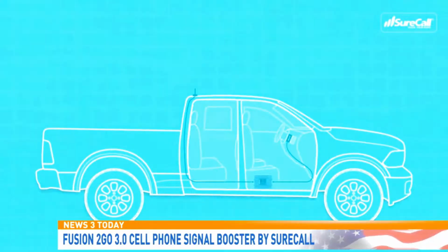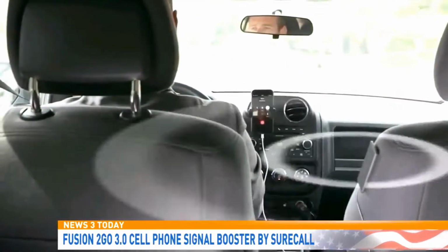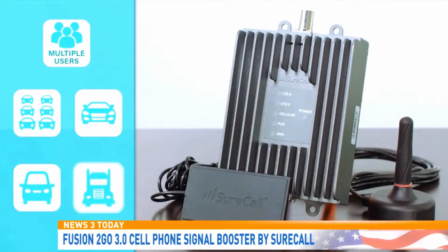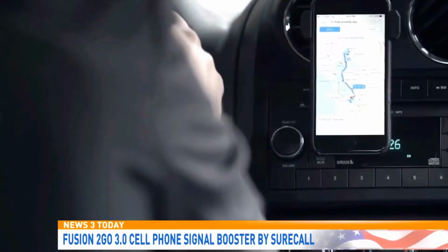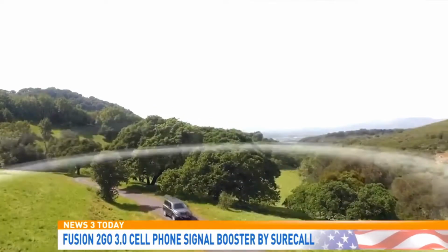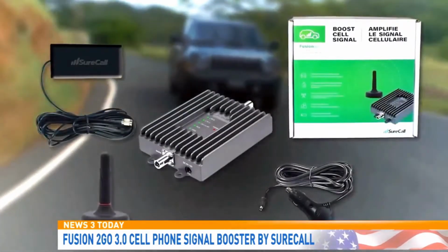That makes sense. You see how easy it goes in, so you can do it yourself. There's the signal coming from the carrier. You have the antenna on the outside of the car. It rebroadcasts the signal inside, increases it by 20 times. Wow. And it doesn't matter how many people are in the car. You have 6 people in the car, everybody takes advantage of the boost. No more dropped calls. It's called Fusion To Go 3.0, and it's by a company called SureCall.